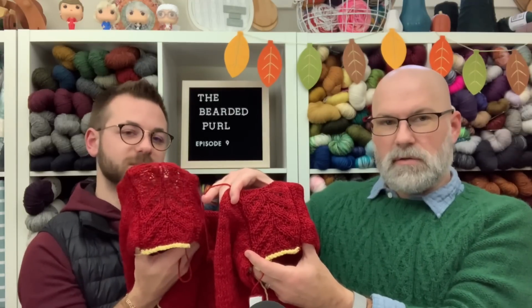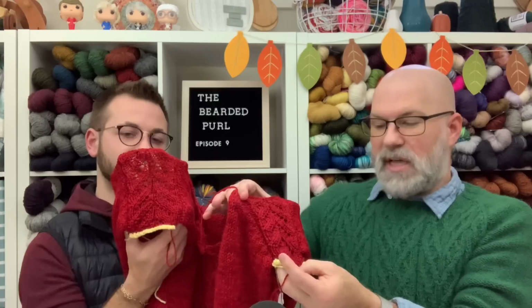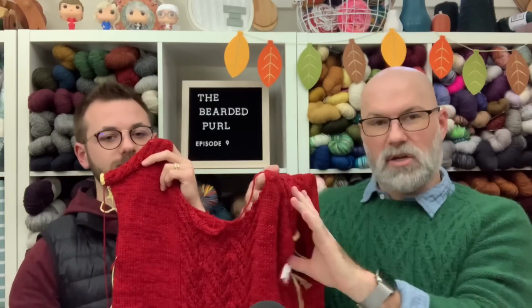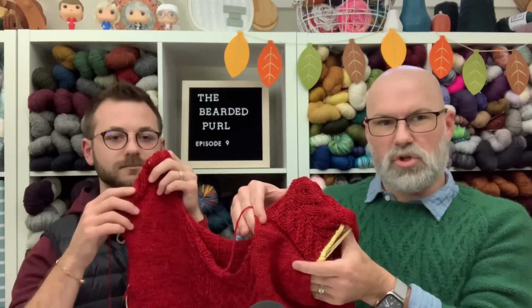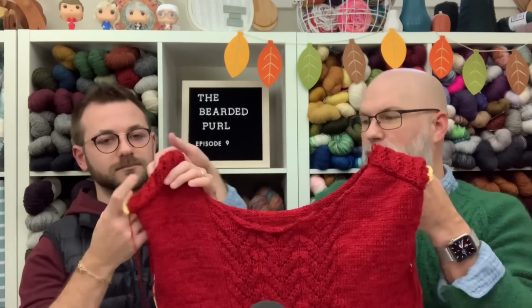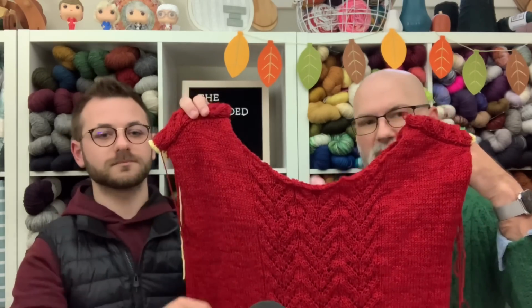Which is the same lace pattern as the front. So you knit separately the right and left shoulder panels. You leave a long tail and then pick up stitches and do a 3-needle bind off to join the shoulder panel. So at this point, I have the body of the sweater done.